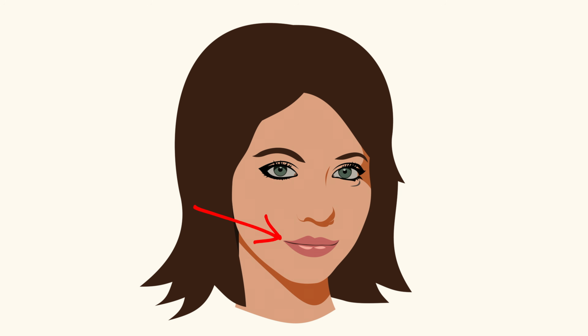Now, some physicians may also use it off-label and use it in other areas like the chin, the lip, the nose, forehead area, but it's really only FDA approved for the cheek.